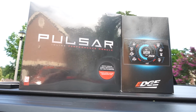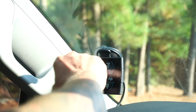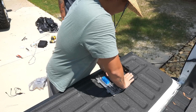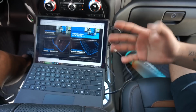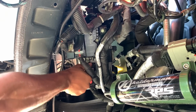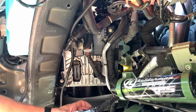Let's go ahead and talk about pricing of the different compliant tunings. The Edge Pulsar with the CTS3 and the Banks Derringer with the Pedal Monster are roughly about $1,000 to $1,200 to get your truck tuned. Now, if you want fully flashed emissions compliant tuning from Duramax Tuners and PPI, upgrading your ECM is about $600. And then if you want to do the DSP5, or the switch-on-the-fly tunes, that's roughly about $1,300.